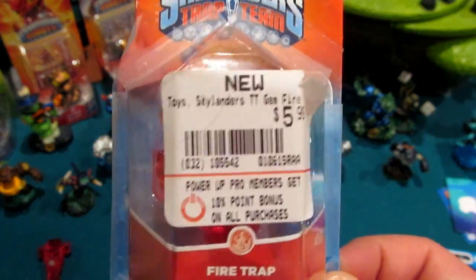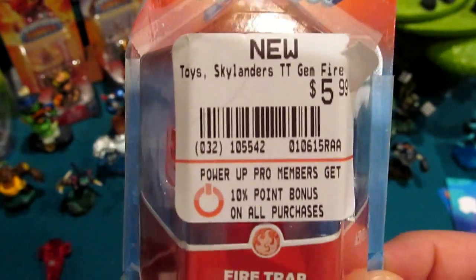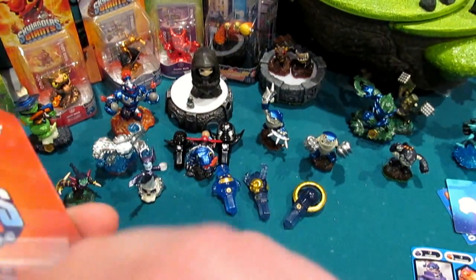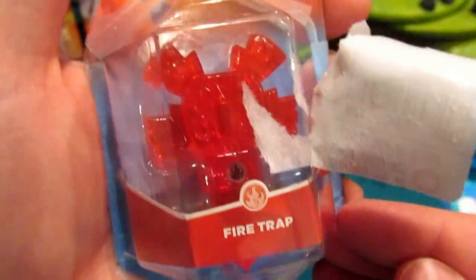But this is a fire element trap. You can't really see much because of the price tag there. That said, you now know I got it at GameStop and it cost $5.99. I'll go ahead and try to get it off. That's not even worth our time, I don't think. I'd actually just like to see this because I've never seen the sculpt in any way, shape, or form. Obviously, we're going to unbox this thing, but we'll get a better look at it in just a second. And again, I don't know what happened here, but you can see the scotch tape.